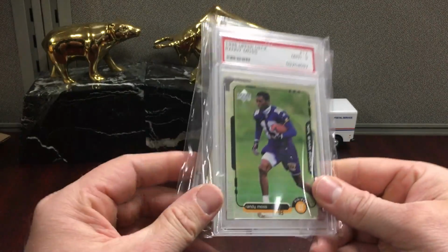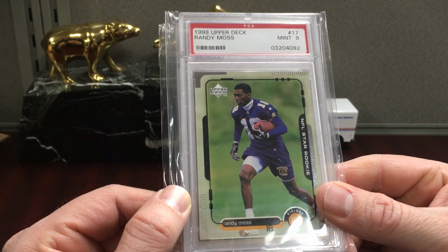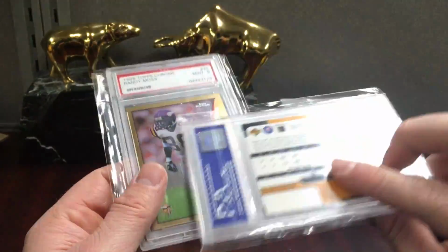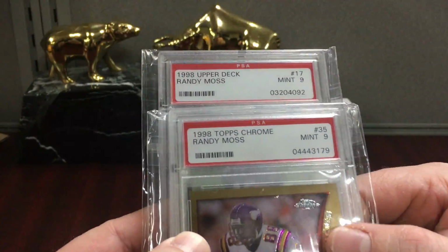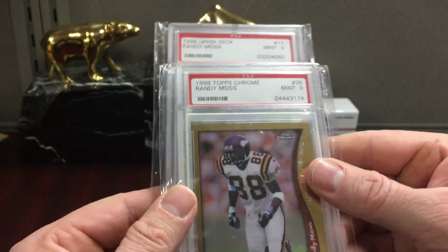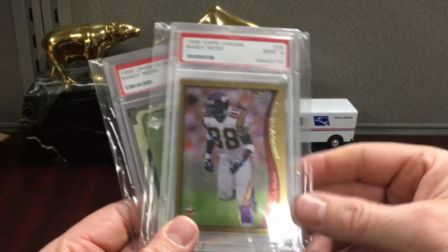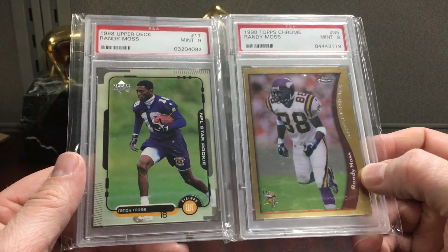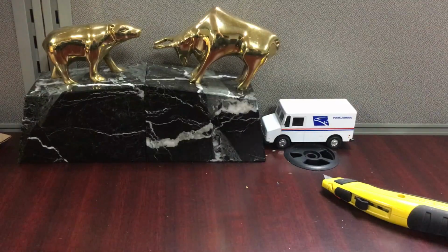Here's a couple Mosses. This is the Star Rookie. We saw it raw. Here's it in 9 form. And this is an old slab. Both of these are, actually. We've talked about that in the past with the 0 in front. So the top's chrome and the upper deck. This is like a $12 card, and this was about $15. So very affordable if you're looking for some mint Moss rookies. And those are 2 of his cooler rookies, in my opinion.